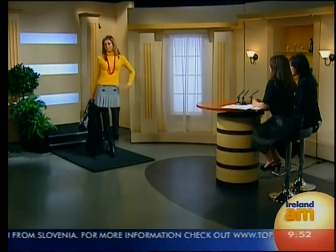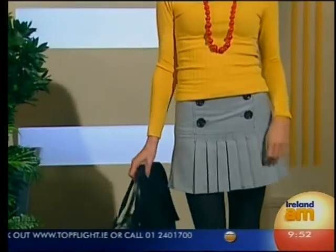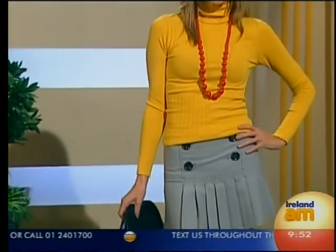And also you have the knee-high boots, and they're at €100 in stores. I got them in Brown Thomas yesterday, actually. They're great. They're really comfy, aren't they? They're a great boot as well.